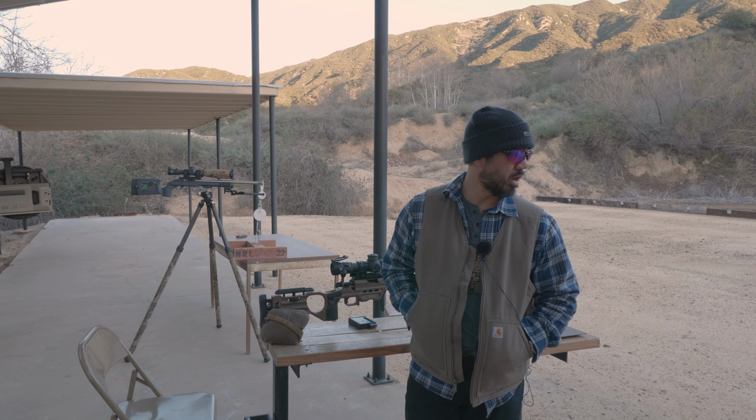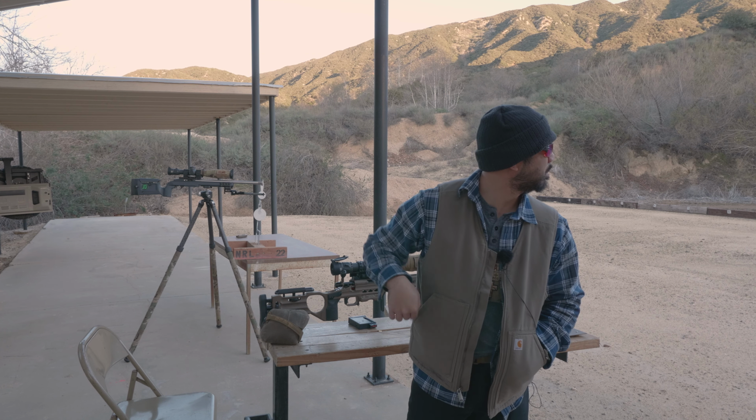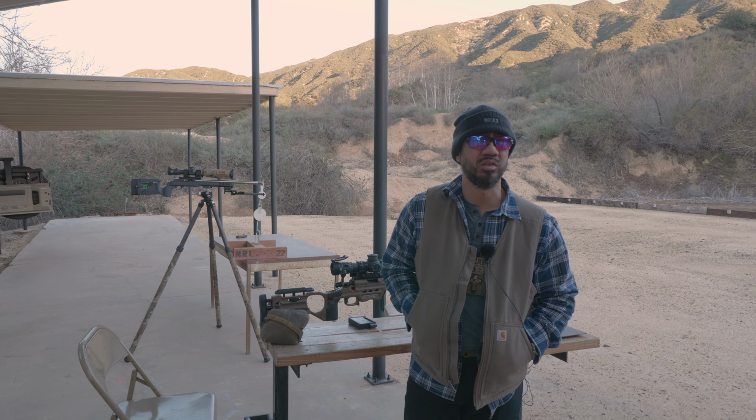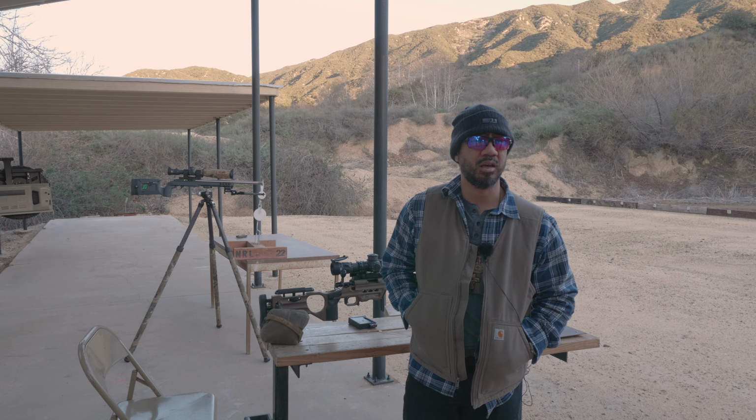Anyway, I'm gonna go ahead and set up a steel target, or a couple steel targets, maybe another one, and get some props out here just to change my position levels when I'm shooting, and we'll use that as my method of drills this morning.